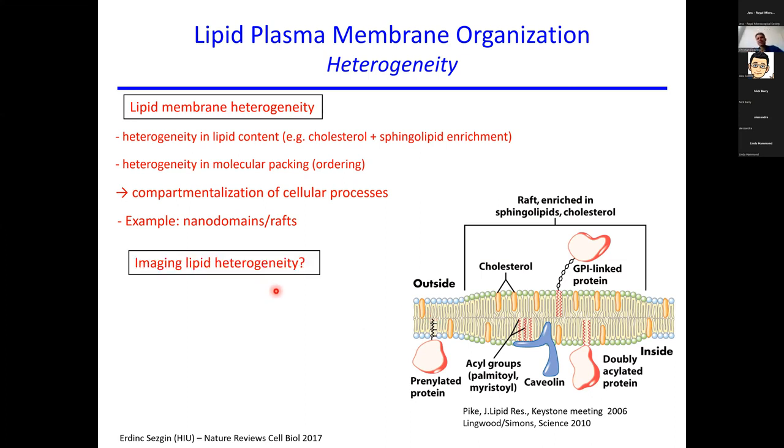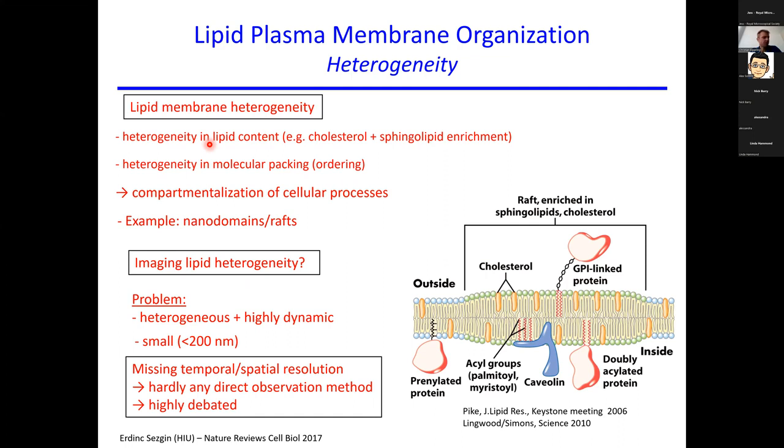And that's a neat idea. And can we image this? Can we image this lipid heterogeneity? The problem is it's very heterogeneous and it's highly dynamic. Lipids move around. It's a fluid system, the membrane. And it's small, smaller than 200 nanometers in size. And that's why we often miss spatial and temporal resolution. And that's why there's hardly any direct observation method. And that's why it's highly debated. And because the heterogeneity is so small, I thought, hey, this is a good investigation field to show, can we do something with our technology?